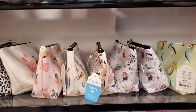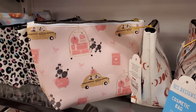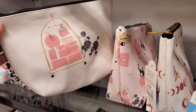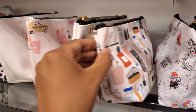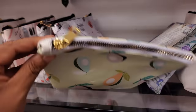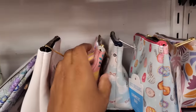Hey everyone, I made it inside TJ Maxx. I have a few new makeup bags. Look at that one with the cute little poodle and taxi. Same brand, like doodle, poodle. Oh, they're doing yoga. Essentials. A pear maybe, it looks like a pear. Those are $7. I feel like most of these little mini ones will be $7.